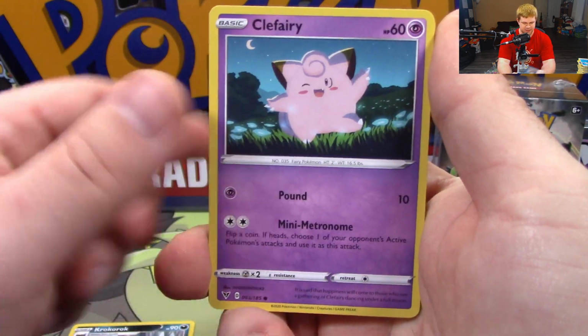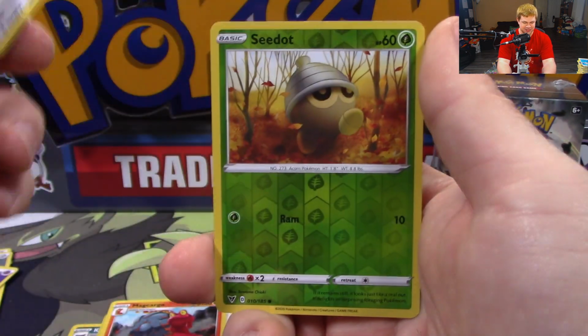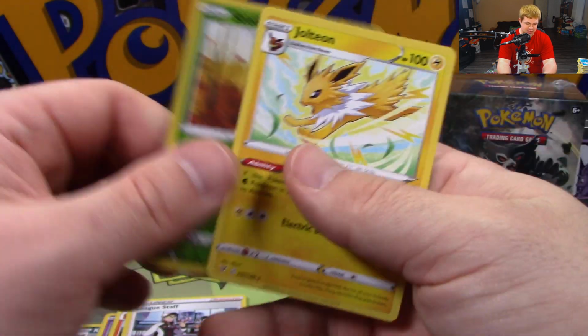And that is an uncommon card, but that's okay, because as long as it goes back into the front of there, it won't really matter, because it's not going to mess with whatever it is that's there, which is a Jolteon with Thunderous Awakening.